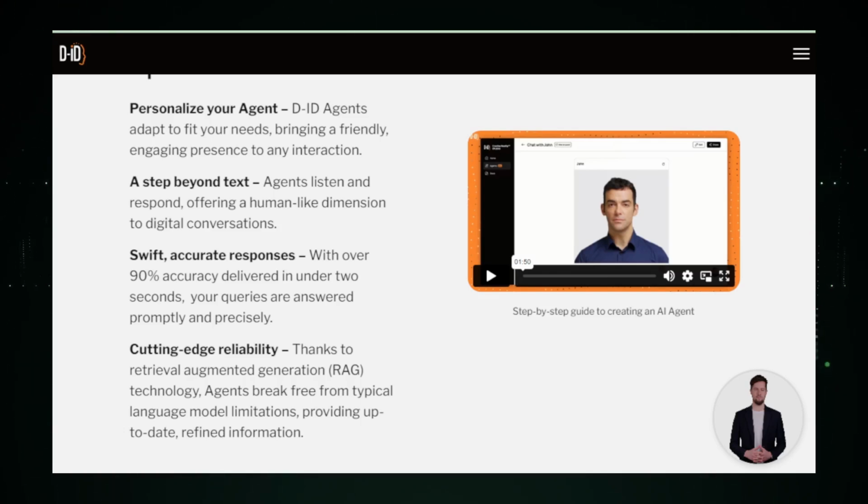Whether it's a customer service rep, a tutor for an online course, or a virtual host for your website, DID agents are ready to step up. They work around the clock, never get tired, and they're always in a good mood. Plus, with over 90% accuracy and responses in under 2 seconds, they're not just fast, they're reliable.